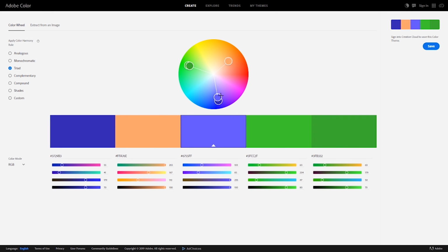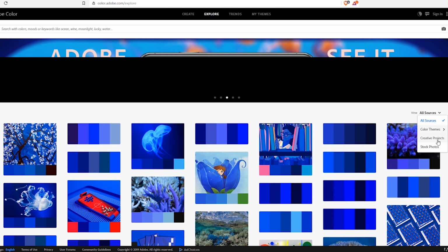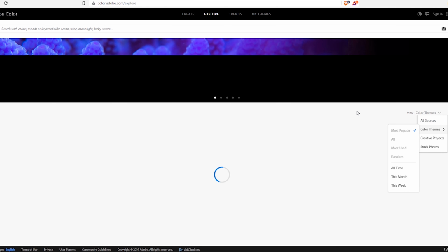You can go in and create your own palettes and kind of see what complementary colors there are and drag things around, and it's really customizable. Or you can also go in and look at other pre-made palettes that other people have used and liked, and I end up just doing that for this one.